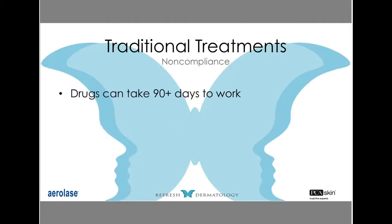My bigger issue, other than just the skin irritation and the cosmetic inelegance of these topicals, is that most of these medications take at least 90 days to really see an effect. And in dermatology, we used to always encourage our patients, hey, you're going to start seeing a change in about 8 weeks, and really at 12 weeks it's really getting on board, and then it takes between 3 months and 6 months to get a clearance.